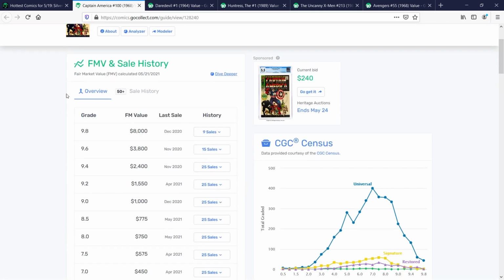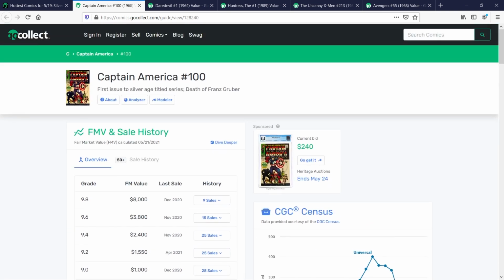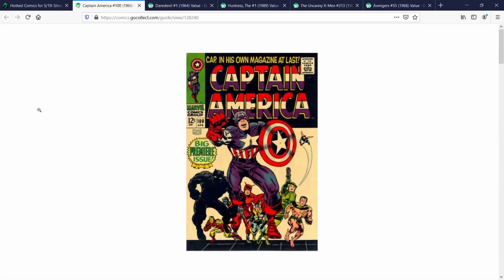And as we dig into the numbers here, you'll see there is a 9.8 selling fair market value on the census around that $8,000 mark. Of course, that was back in December of 2020. And then you scroll down here, you look at the various numbers. And at the bottom, this is a book that I typically see on eBay always hovering around that $200, $250, maybe $300 range, depending on the grade, depending on how beat up it is. But definitely a book that's in that 3-figure range, and for good reason, because this is a very, very awesome Captain America book to own.